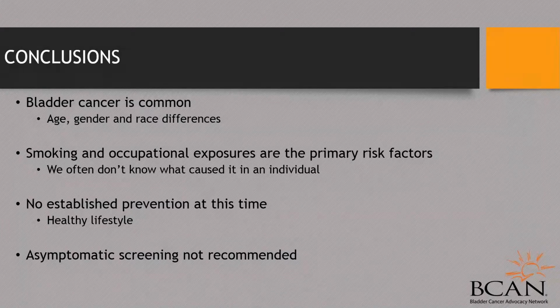And at present, for asymptomatic individuals, so those without symptoms, screening is not recommended.